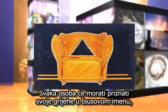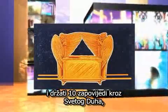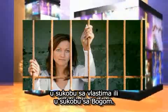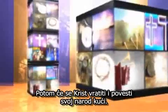All mankind will have to confess their sins in Jesus' name and obey the Ten Commandments through the Holy Spirit, or they will receive the mark of the beast and be lost. Everyone on earth will be in trouble with the government, or in trouble with God. Christ will then return to take his people home.